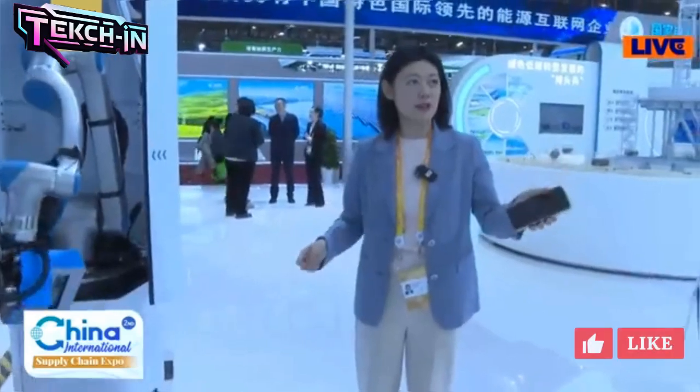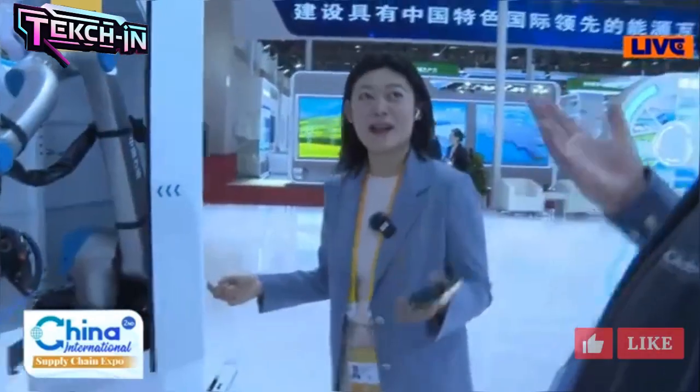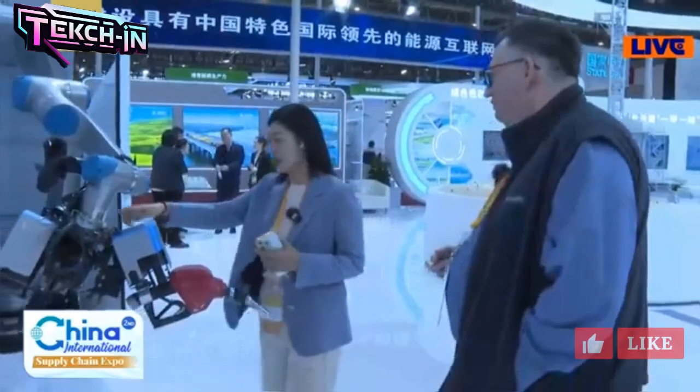Just now, as you mentioned, it could sense the gas cap of the different car models. Do you know why? Do you know how they sense? It's basically vision learning. Exactly. So maybe we could come here to sit in here.